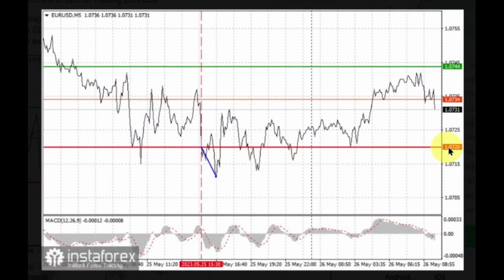The test of 1.0720 happened when the MACD line was just starting to move down from zero, which, together with weak GDP data from Germany, led to sell-offs in the euro-dollar pair. However, the decline was only 10 pips as pressure eased quickly.